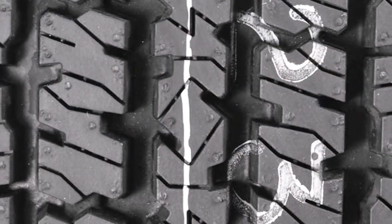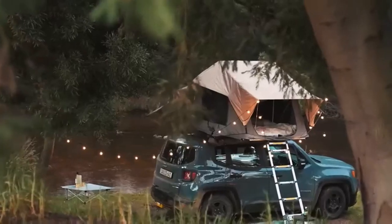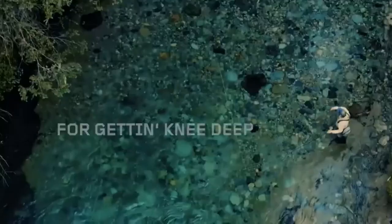One complaint is the tires have a short tread life at 50,000 miles, which may be less than Goodrich, Goodyear, and Michelin tires. There have also been reports that the sidewalls crack prematurely, and the tires may wear unevenly.